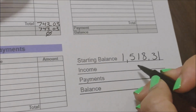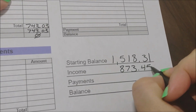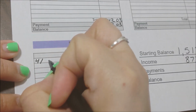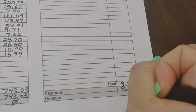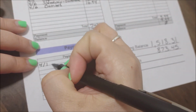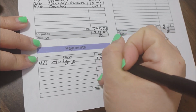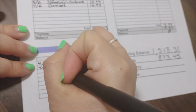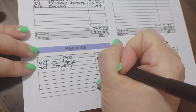So let's go. Oh, I never did write down the income down here, so let's go ahead and put that in. That was $873.45. So let's go ahead and go over the payments now. So on 4/1, just realized I didn't finish this. Grand total was $9.99. Went ahead and paid that off. So for payments on 4/1, paid the mortgage. That was $1,106.68. Also on 4/1, paid the property payment. And that was $400.